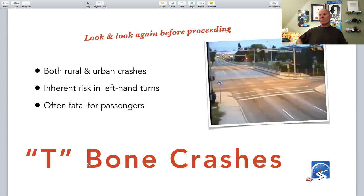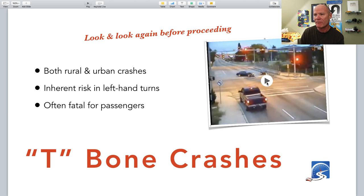There we go. Okay, T-bone crashes. And you can see here, I'll just play this video for you. This is a T-bone crash where the vehicle struck the other vehicle on the side at the door. Before you proceed through an intersection, look and look again. Do not proceed through an intersection like this. The guy ran the red light, didn't come to a complete stop, and this camera angle is not very good. If you actually look at this intersection on Google Maps, off to the left there, it's completely wide open, so there's no explanation of why that guy drove right through the red light.